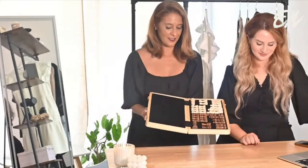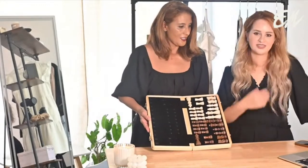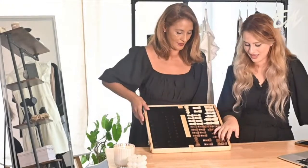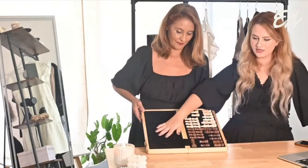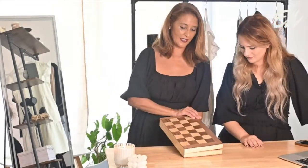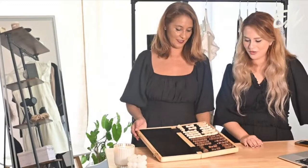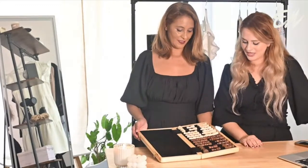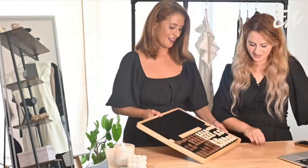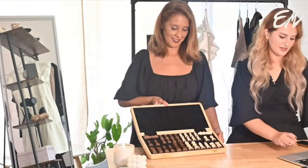Look. Oh my gosh. Look how elegant. This is like a velvet. Yes, this is like a velvet felt. Oh, this is such a nice gift idea. Wow, let's see. Ta-da! And it's so portable. You can take this with you to play as well. Oh my gosh. I love the golden hinges. I think that's a beautiful detail. There are so many beautiful details.